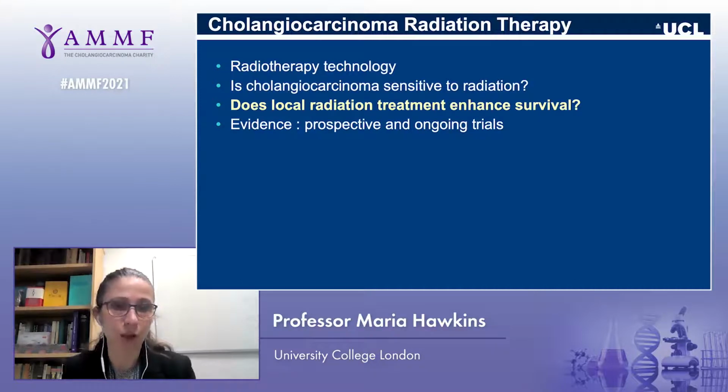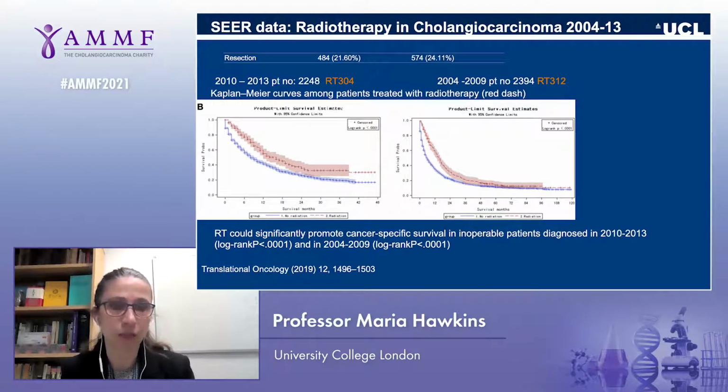Do we know if local radiation treatment enhances survival? So this is the population-based data I alluded to earlier. This is data from the United States, from their CCA database. And really, they looked at patients with cholangiocarcinoma across nearly a decade. And you can see on the right-hand side that for the patients treated between 2004 and 2009, there were 2,300 patients, of which 24% had surgery and 300 had radiotherapy.